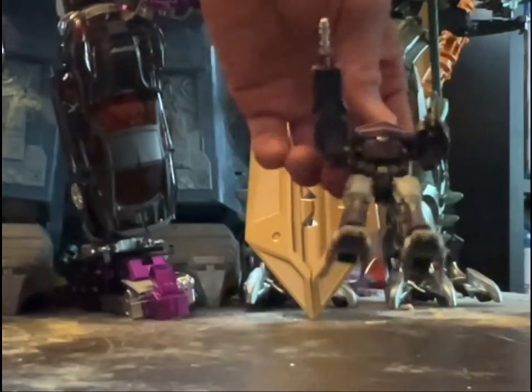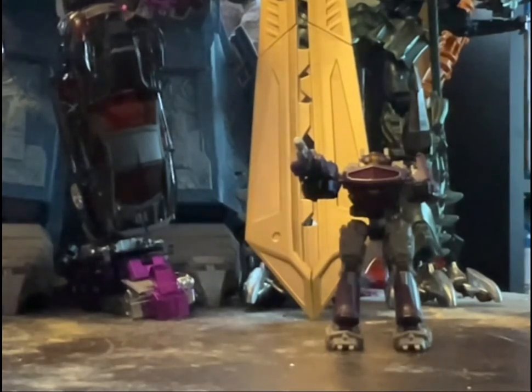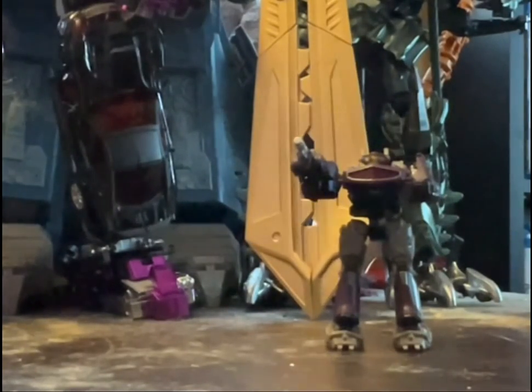Shockwave has become one of my favorite characters. Every figure I have of his has a totally different transformation. Some are ships, some are tanks, and each transformation has a slightly different procedure to it, so it's actually a lot of fun. So he's become one of my favorite characters, at least as far as the figures go.